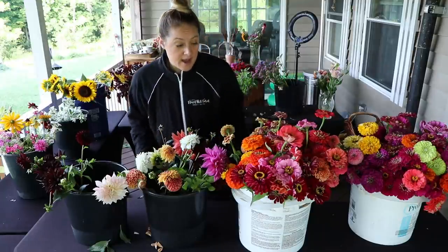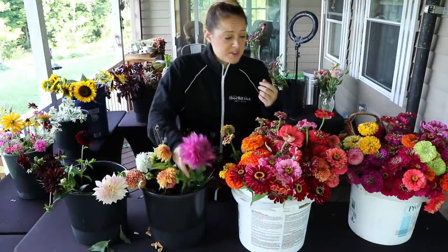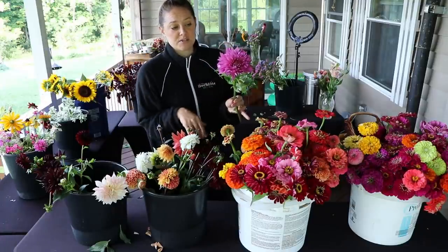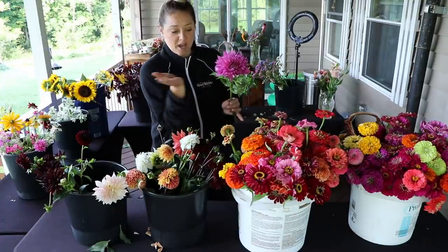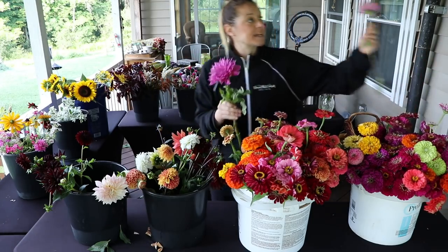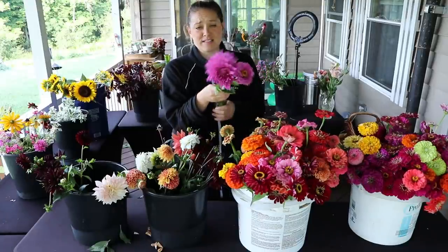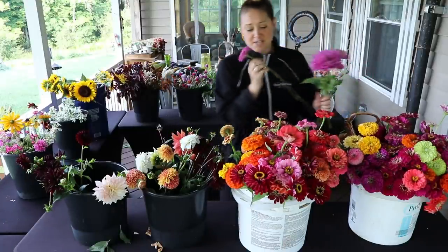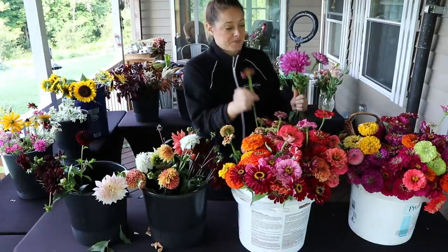So, all right, I am gonna make these bouquets. Let's start with the cafe au lait. This is the cafe au lait rose. It looks a little bit deformed, but it's not. It's still opening up. So I'm gonna use this as my base and bring in some lighter pinks. Ooh, that's actually matchy-matchy. Gorgeous. And I'll bring this up to the camera, guys, when I'm done with it.